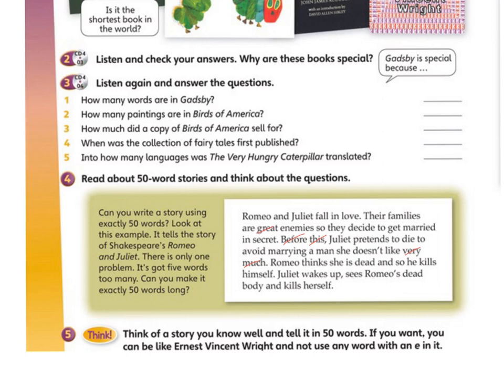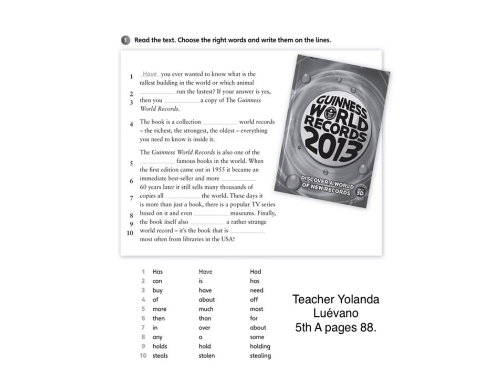Now, let's open our workbook in the same page. Here in the workbook, we have a text, workbook page 88. It is about the Guinness World Records of 2013. Do you know the Guinness World Records? They are some people who testify and make videos of the greatest things done by men and women all over the globe. So, here we have all our options, and this is the example.